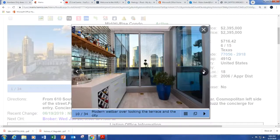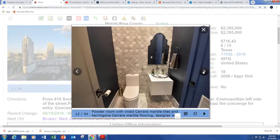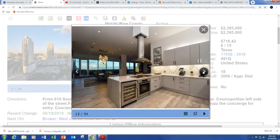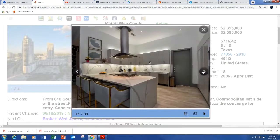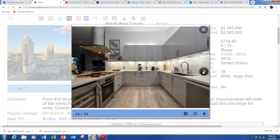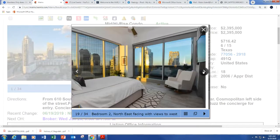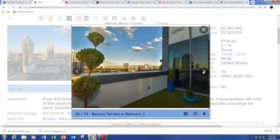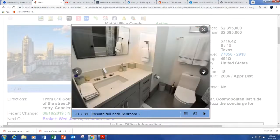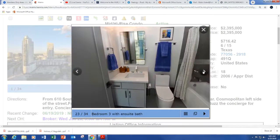This place has been completely gutted and redone in 2018. It's beautiful. The master bathroom is the best. Is that view gonna get blocked? No, it's all facing downtown, and since the building juts out over Post Oak, you can look straight down Post Oak.